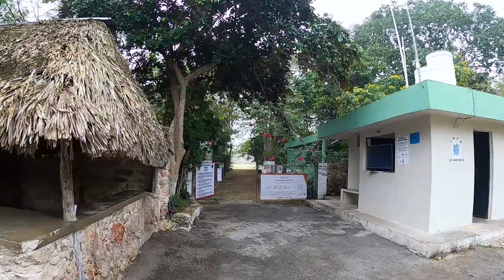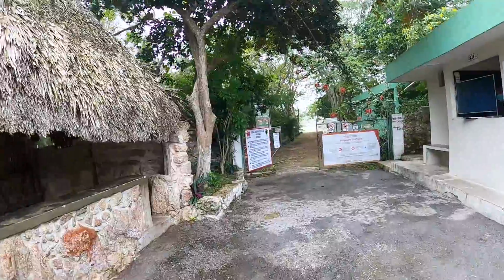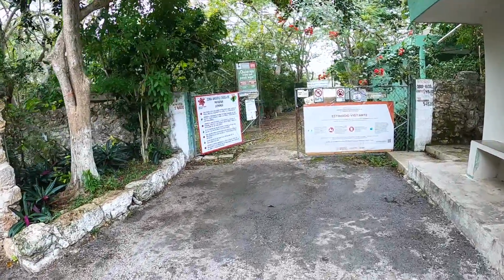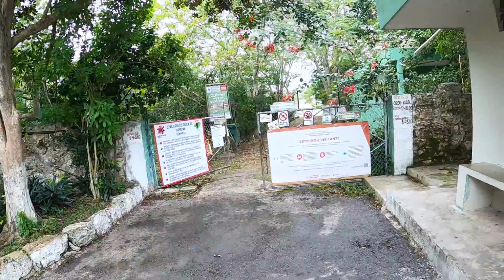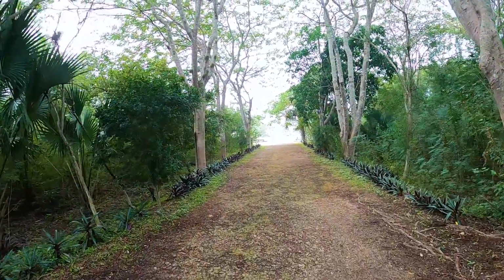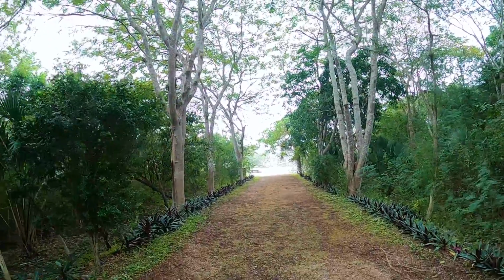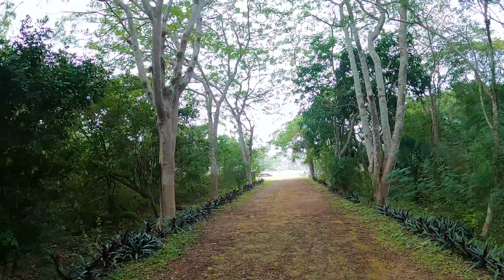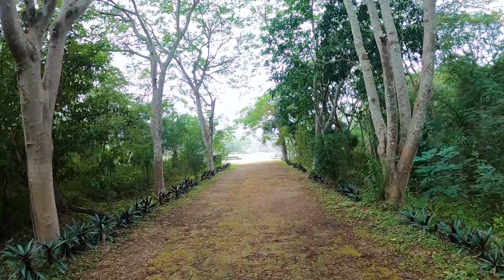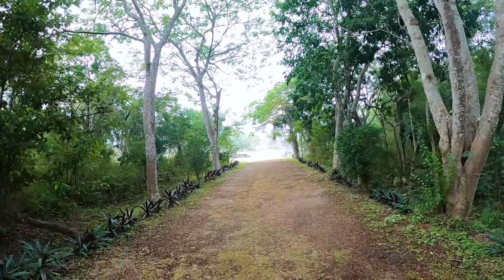So this pre-Columbian Maya site is just about 40 kilometers southeast of Merida, Mexico in Yucatan. It's an amazing place, and it was just kind of crazy to think that we got here and it was basically empty. There were no other tourists. We had the whole place to ourselves.